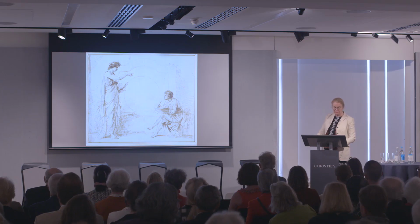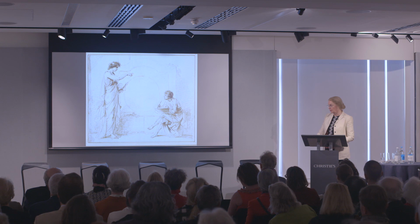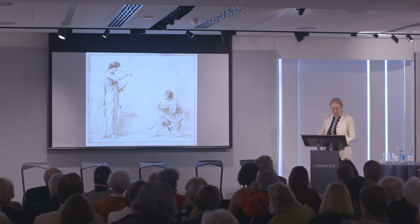And this wonderful drawing I found in the collections of the Albertina again, and it's by Heinrich Friedrich Füger, who was, I think one can say, the most important figural painter of Vienna of the neoclassical period. And it's a beautiful scene of La Peinture, the painting personified, indicating to a young student which artists he should take as his models. So he's pointing the direction of his genius, and this is very much in the spirit of enlightened artistic education.